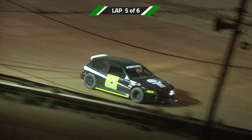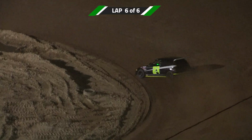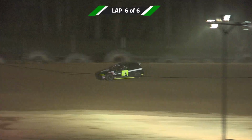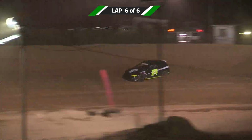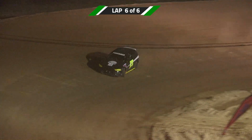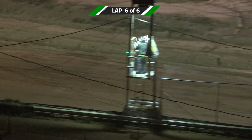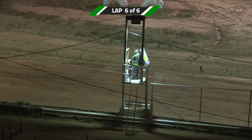Marty Bates looking strong out there, getting the white flag. He's got a 2.3 second lead for the 23 machine of Marty Bates. Rick Bills holding on to that strong second place. And Marty Bates in the 23 going to take heat race number 1 here in the 4-cylinder division at Mountain Motor Speedway.